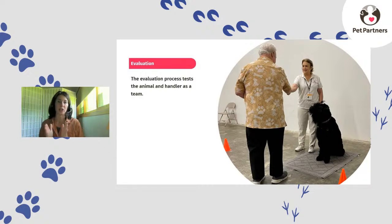Almost done here on evaluation, but it's really, really critical to understand that the evaluation is a team evaluation. Half of the score is determined by you as the human, and half of the score is determined by the pet. So your animal could be a rock star and do everything perfectly, but if you aren't modeling handler behaviors, you won't pass the evaluation.